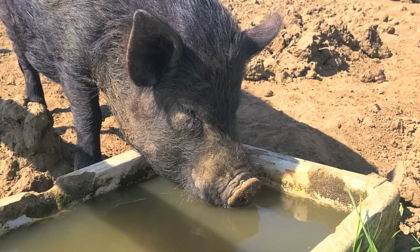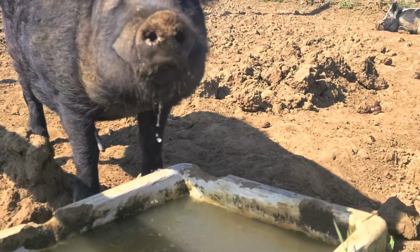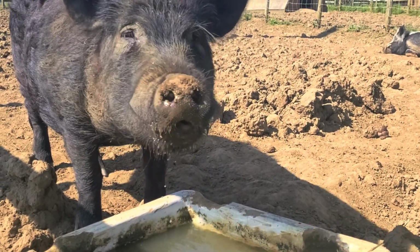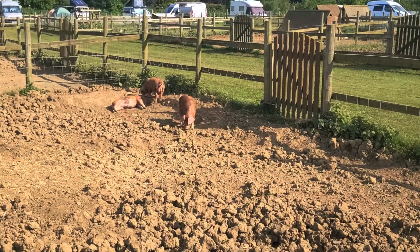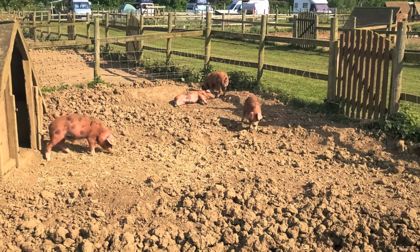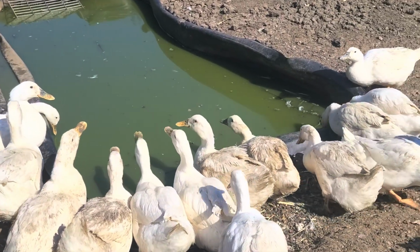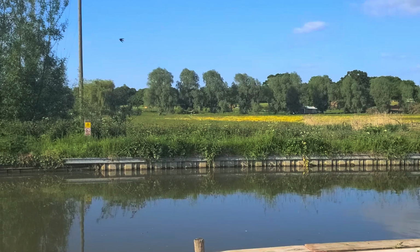We enjoyed looking at all the animals on site. They have a large variety of rare breed pigs, ducks, chickens, and as the campsite is located alongside the canal, plenty of fish and swallows eating the flies off the water. As this is a pig farm, we definitely recommend bringing bug spray and bite cream.